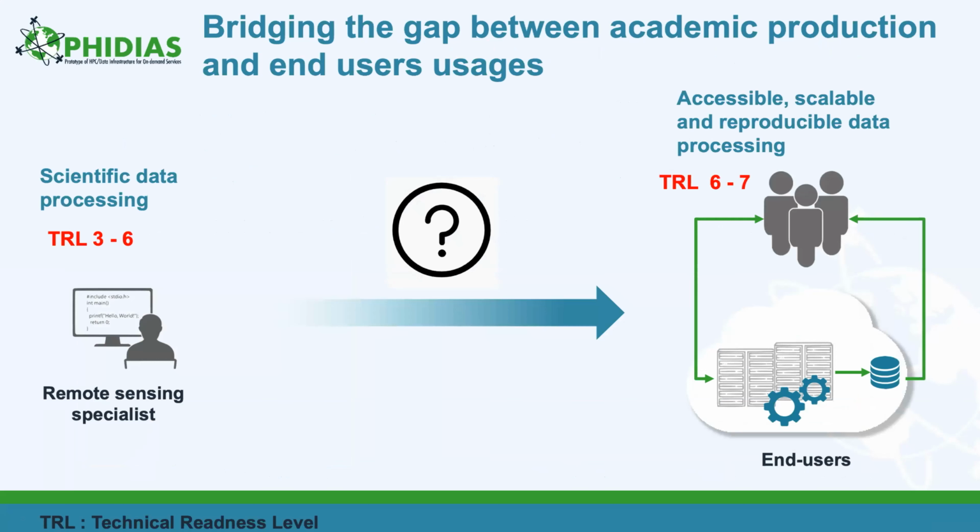But for us, it is not enough. There is really a gap between the output coming from the scientific data processing community, from the remote sensing specialists, making this kind of processing chain and its products available, and accessible, scalable, and reproducible data processing for the end user. The end user I talked about before: other researchers, government agencies, or land managers, for instance.